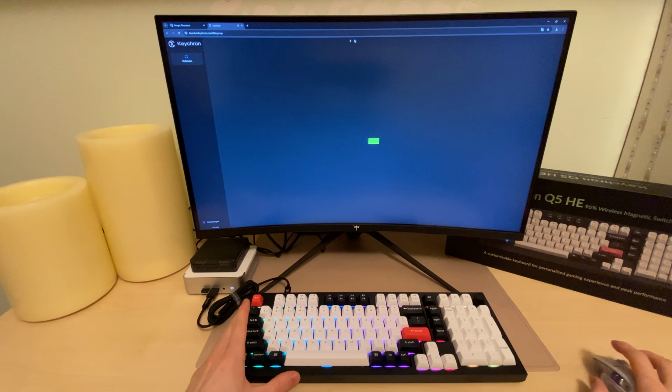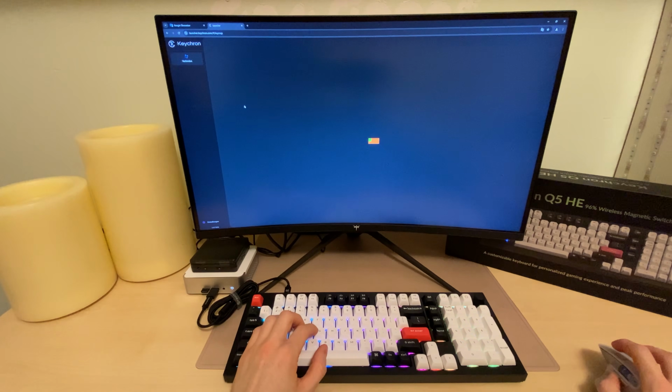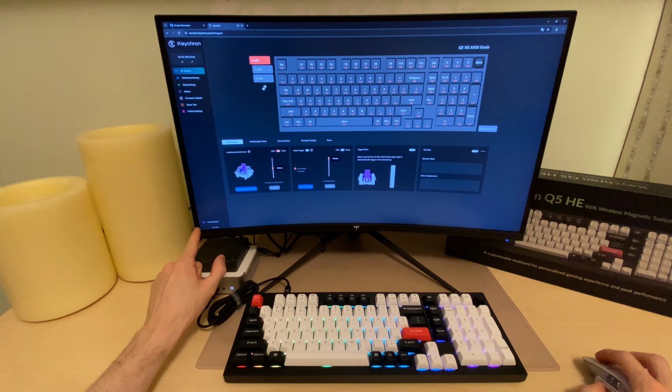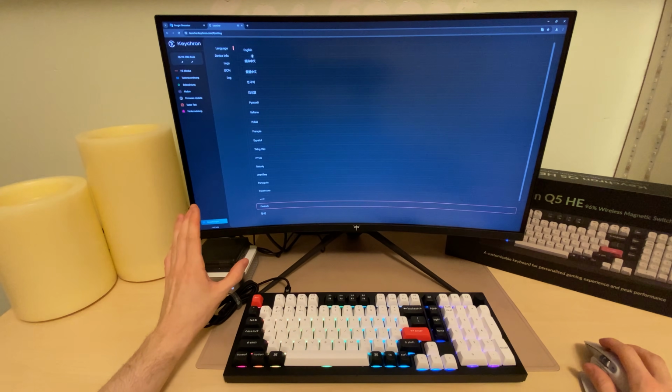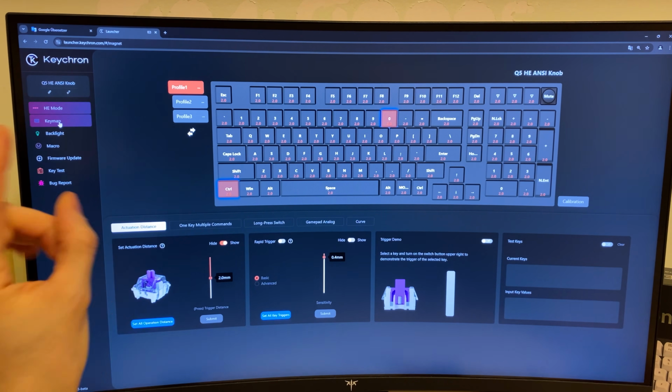And we're back online. So let's try that again. Connect, Keychron Q5 HE, connect. And there we have it. So first of all, right here in the settings, we can choose the language, English of course. In the HE segment, we can customize every key. We'll check that out in a bit.